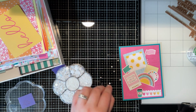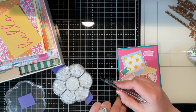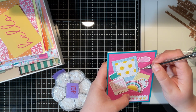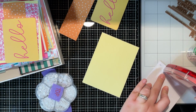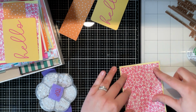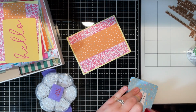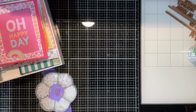I do save some of my scrap pieces of pattern paper because, as you can see on this card, I added it behind the blue frame, but you don't have to save every scrap. It kind of is impossible to save everything, but you can add it to different cards. You can use it like I am here on this card, that orange piece. You could add it to the inside of a card. You could add it to the envelope that you're sending the card with. Really, you could use it for anything. Or you could make a bookmark.